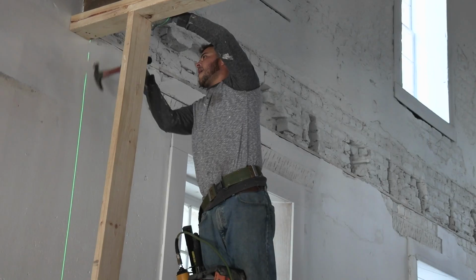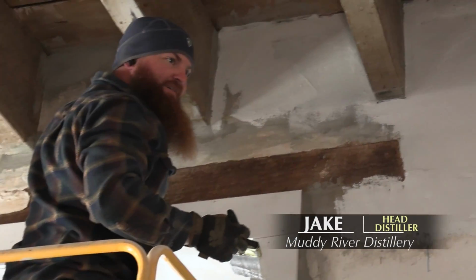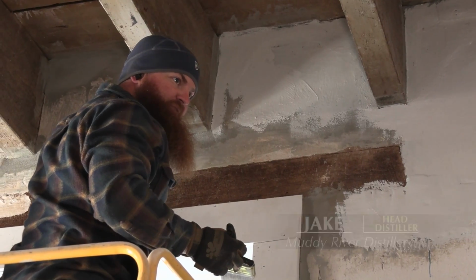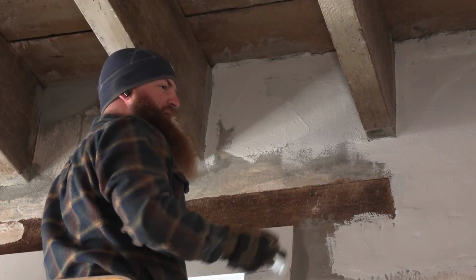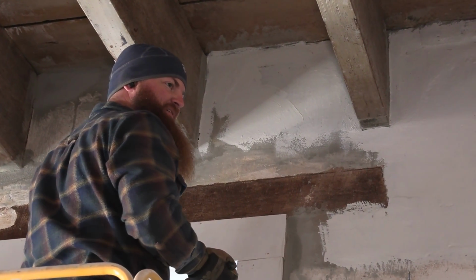Don't get paint on the floor joist. What? Don't get paint on the floor joist. I'm not getting paint on the floor joist. You are. I'm working with a 4-inch brush here. It's gonna happen. I'm gonna have to come back later. You never had 4 inches before.